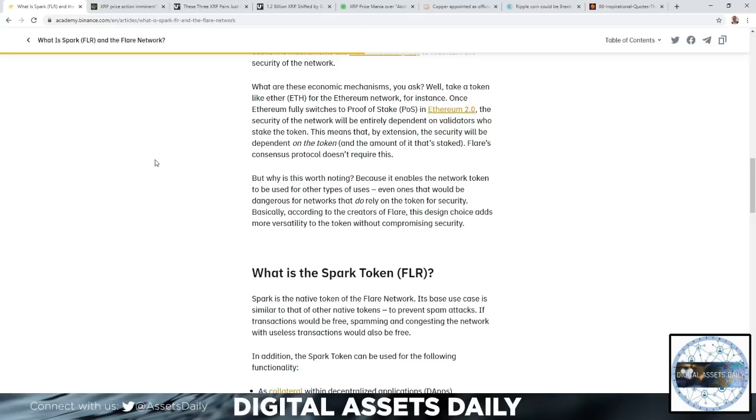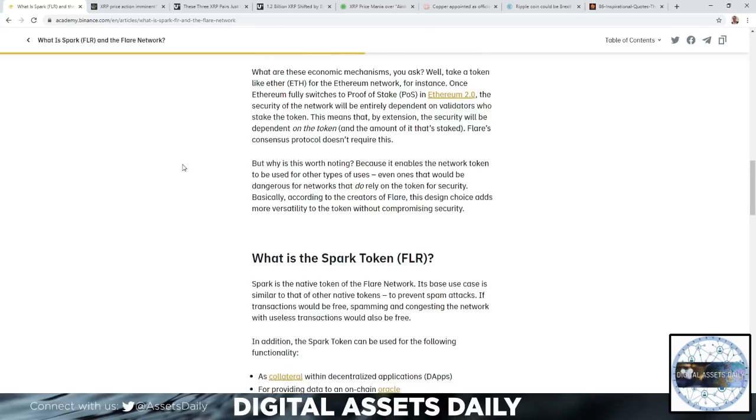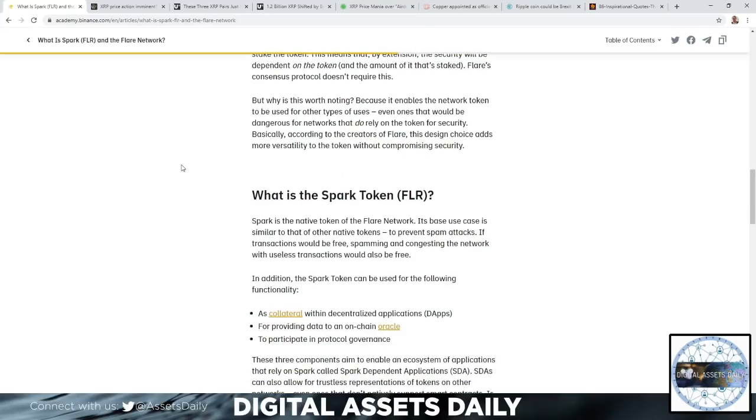So Flare's consensus protocol doesn't require this. But why is this worth noting? Because it enables the network token to be used for other types of uses, even ones that would be dangerous for networks that do rely on the token for security. Basically, according to the creators of Flare, this design choice adds more versatility to the token without compromising security.